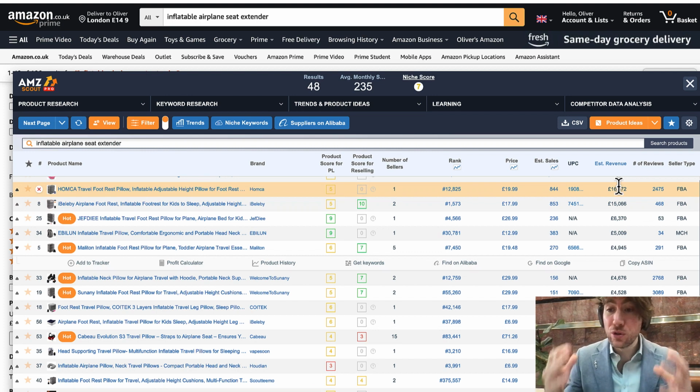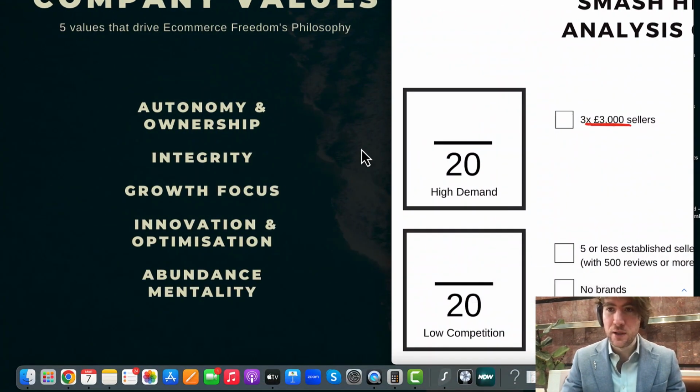So that says, well, you can make 16K selling this product per month. If seller's doing it, why can't you? In fact, you could probably make more if your product's better. So there's a lot of demand for this product. So really, you're going to have to give this a big tick.